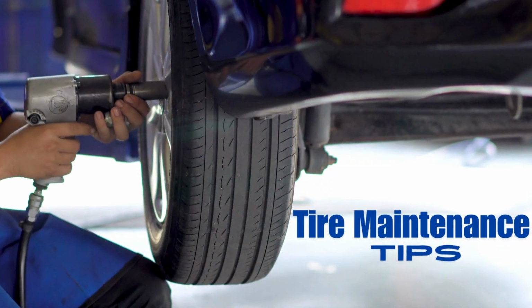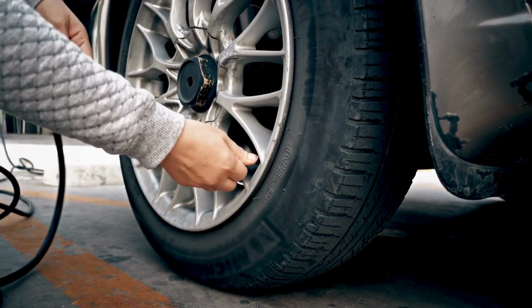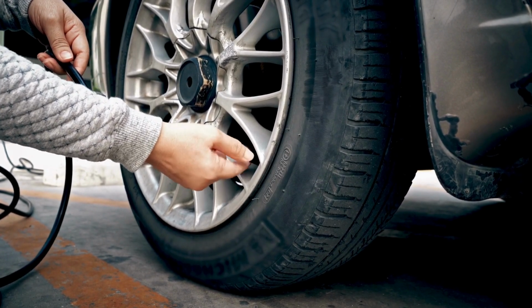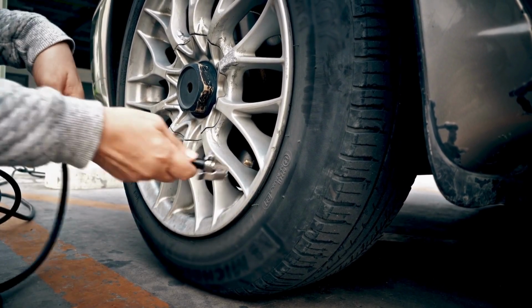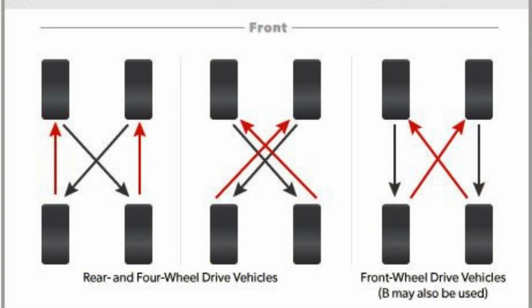Proper tire maintenance is key to ensuring safety and extending tire life. Always maintain the correct tire pressure as specified in your vehicle's manual. Underinflation or overinflation can lead to uneven wear and reduced performance. Regularly rotate your tires to ensure even wear. This helps in extending the lifespan of your tires.